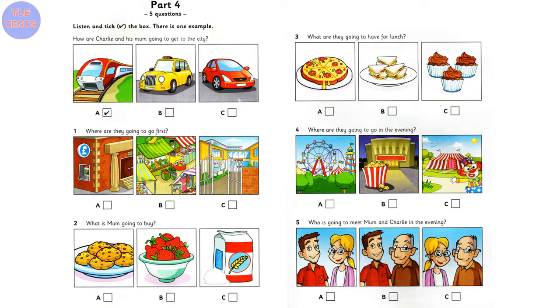2. What is Mum going to buy? Are you going to buy some more delicious strawberries? I've already got some. Great. But I need some flour. I'm going to make some cookies. Hooray!